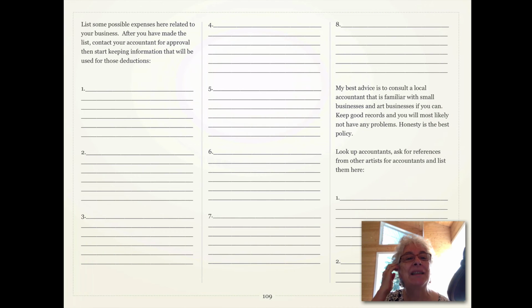List some possible expenses that you might have and start keeping track of them. Keep the receipts. Keep a log. It's a really good idea to keep a journal of your activities, and then you have proof. The best advice is to consult a local accountant that is familiar with small businesses. And if you're lucky, maybe art businesses. Keeping good records will most likely not give you any problems. Honesty is the best policy.